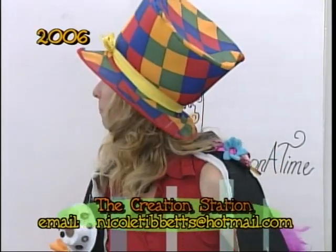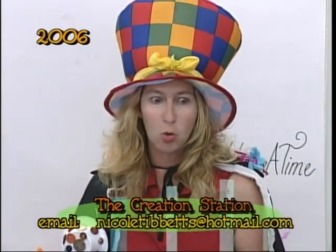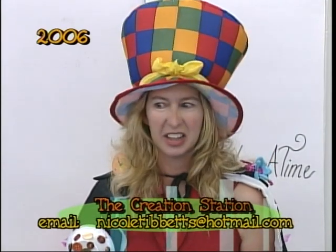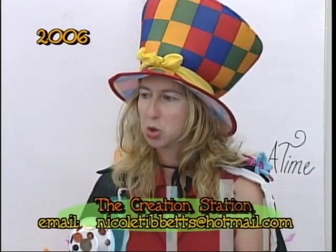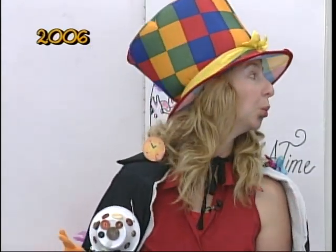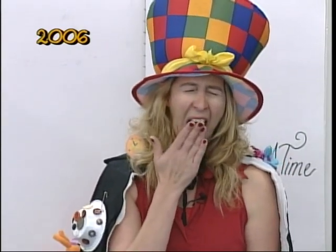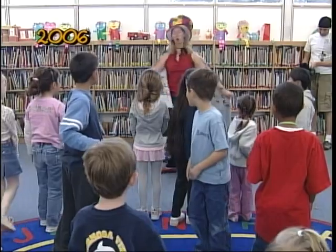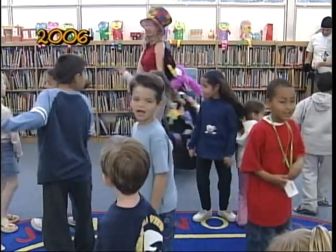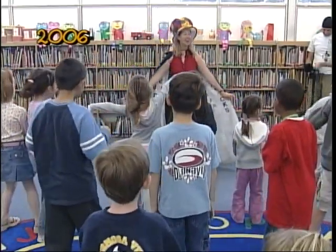Is he that way? Is he that way? The tortoise was nowhere behind him. I think I'll just wait a little while to see if the tortoise shows up. There's a nice soft patch of green grass over there. With a twirl. And freeze. And a swirl. And freeze.